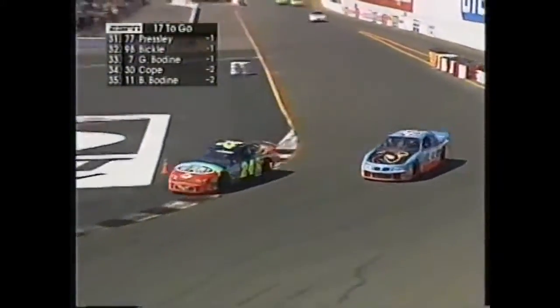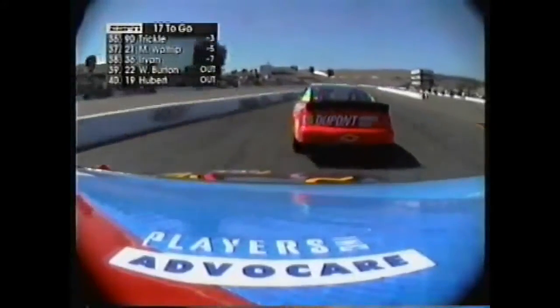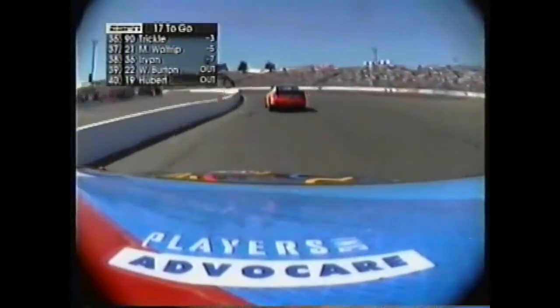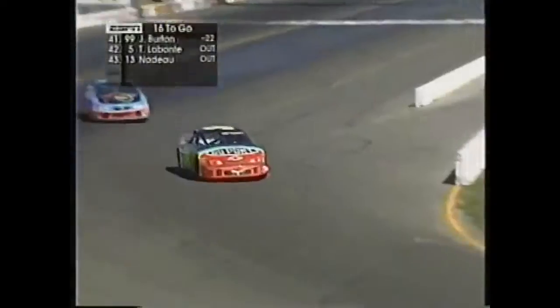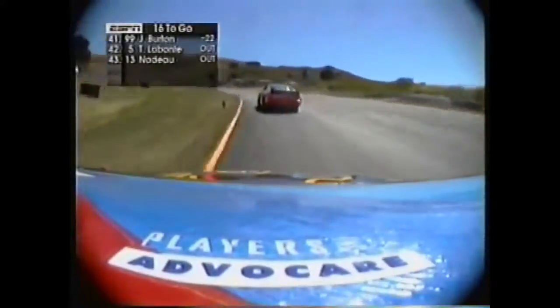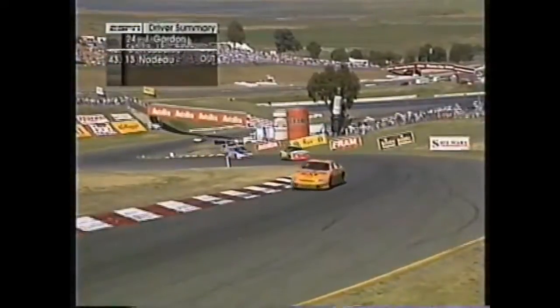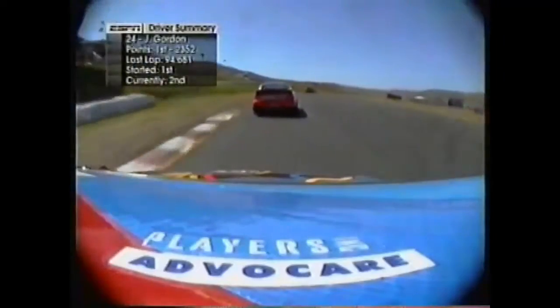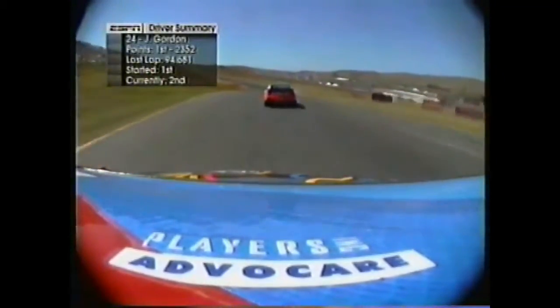From John Andretti, he'll get the job done. And there's a leader not that far in front of Jeff Gordon. And he's got a lot of time to go, 17 laps to go. Well, Gordon led early in the race, and then in the middle part was back up between 6th and 20th, and now all of a sudden he's back up to second spot, about 1.3 seconds behind the leader, Bobby Hamilton.